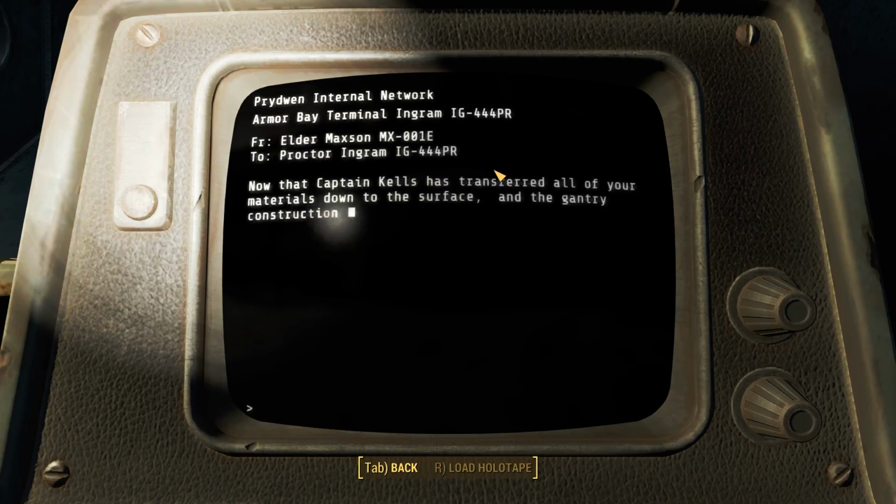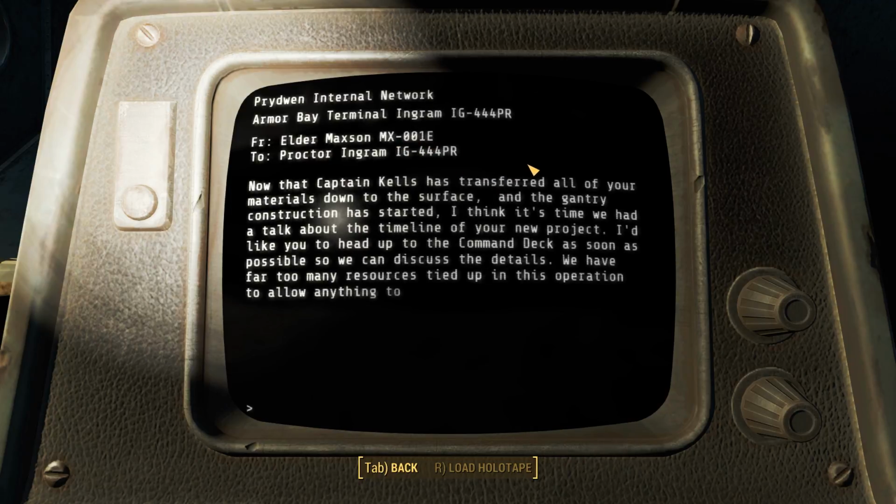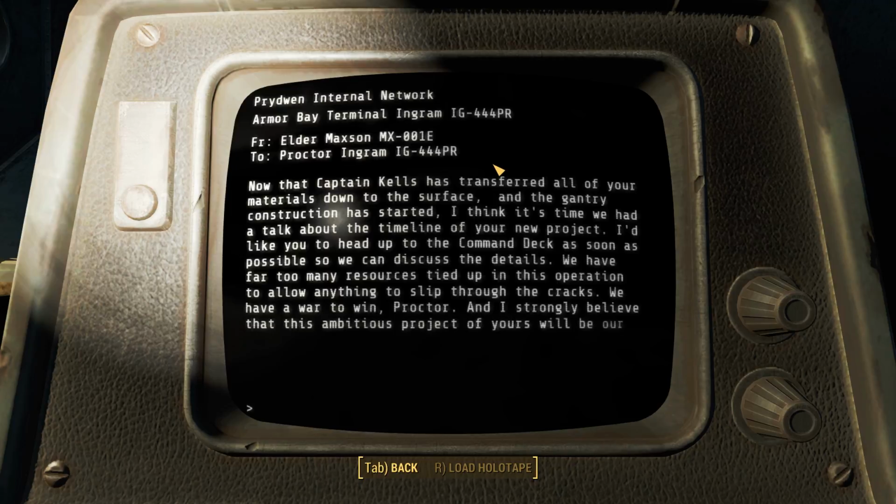This is from Maxon to just Ingram. Now that Captain Kells has transferred all of your materials down to the surface and the gantry construction has started, I think it's time we had a talk about the timeline of your new project. I'd like you to head up to the command deck as soon as possible so we can discuss the details. We have far too many resources tied up in this operation to allow anything to slip through the cracks. We have a war to win, Proctor, and I strongly believe that this ambitious project of yours will be our rallying cry.